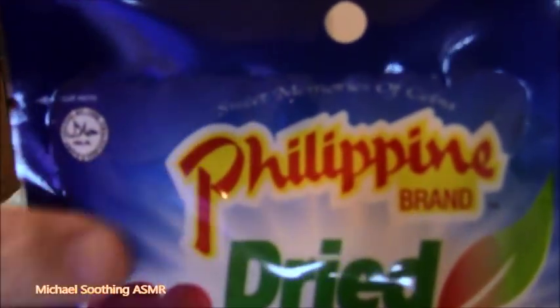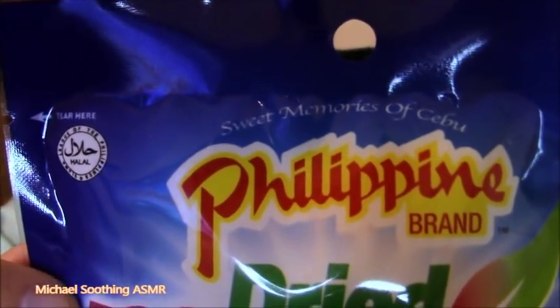Lots of fiber, not too much sugar. I don't think they even add it to this one. Home of the original mango, product of the Philippines. Sometimes it says, oh yeah, there's the phrase. I would be so deprived if I didn't find the phrase somewhere on the package. It's in very small, light print, and it says, Sweet Memories of Cebu on the top above Philippine brand there. So sometimes it's a much larger print logo.